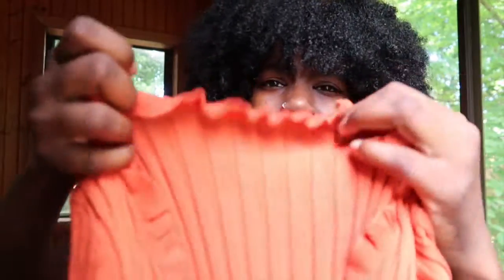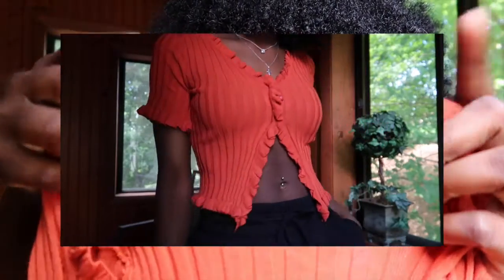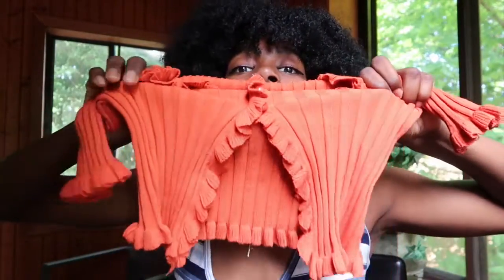So it just has these really cute ruffles around the neckline, on the sleeves, and along the bottom and the front. My favorite thing about this, you'll see in the try on for sure, is that it has a slit up the front, so the buttons are only in the middle, and then it shows some stomach. I think that is super cute. This would be a really great shirt for me this summer, especially since orange goes really well with my skin tone, so I'm excited to wear this one.